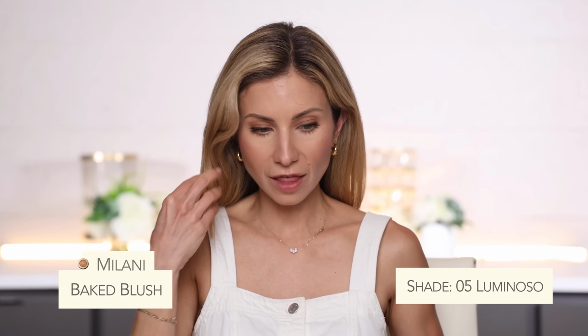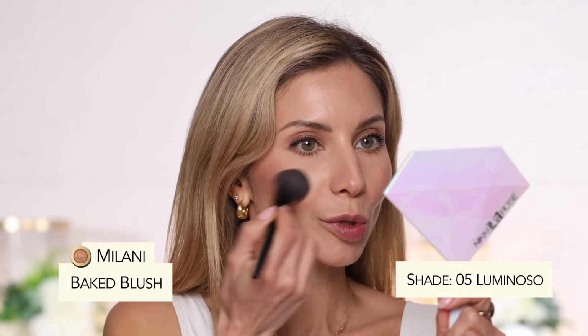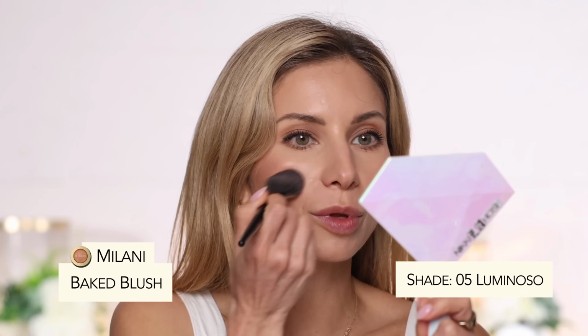Okay, now that I have this on, I think I want more blush. I'm gonna pop a little bit more blush right here. Oh, I love blush, it's my favorite. Blush too is also really fun for me.